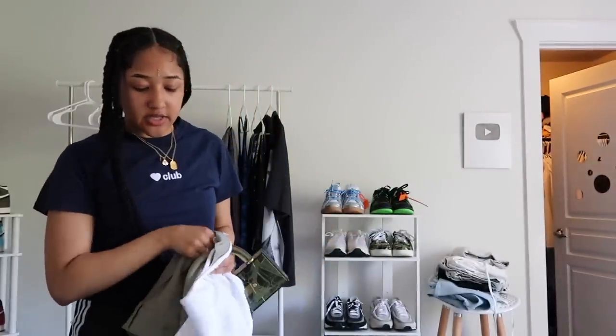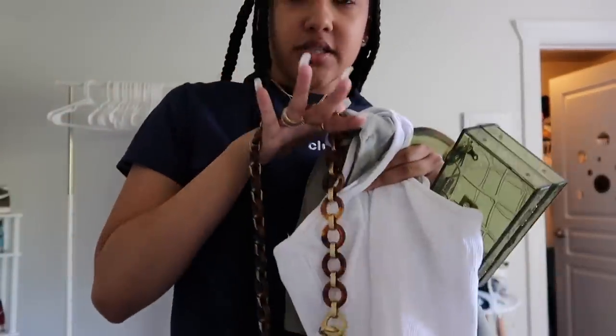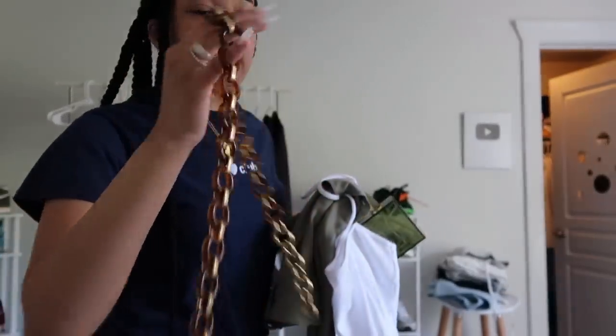So I'm gonna go ahead and hang this stuff up. The bag came with this little strap on it. I didn't like the strap, but I feel like I might still try to incorporate it into the outfit because I really love how the strap looks. It's nice and brown and iridescent. So I might still incorporate the strap.